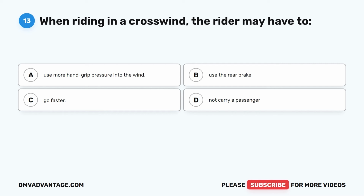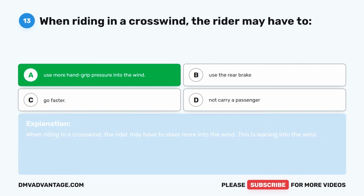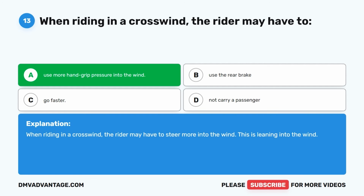Question 13. When riding in a crosswind, the rider may have to A. Use more hand grip pressure into the wind. B. Use the rear brake. C. Go faster. D. Not carry a passenger. The correct answer is A. Use more hand grip pressure into the wind. When riding in a crosswind, the rider may have to steer more into the wind. This is leaning into the wind.